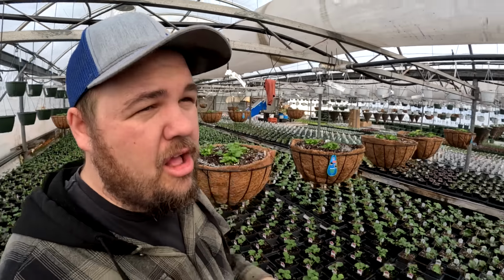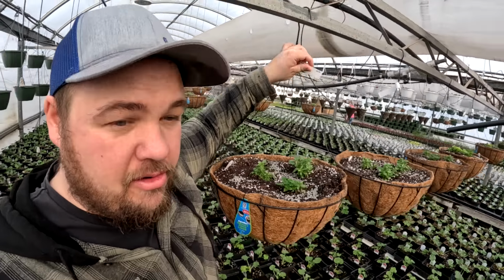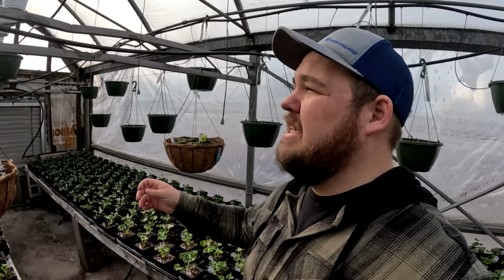We just quickly got all our hanging basket tags put into place. Now the tags are very important for the reasons that I had just mentioned, but there's also another big reason as to why we like having the tags on there. And that reason is the more information that a customer has, the more comfortable they are in making a purchase.